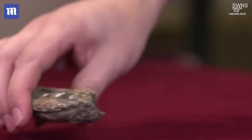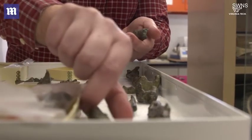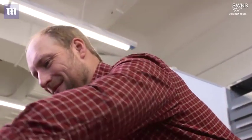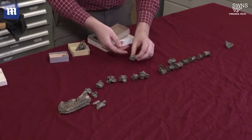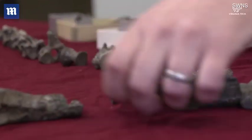I'll put some vertebrae down. Piece by piece, Virginia Tech paleontologist Sterling Nesbitt lays out fossil remains of a newly discovered and newly named dinosaur. This new animal is a relative of Tyrannosaurus rex and its close relatives. Nesbitt, an assistant professor in the Department of Geosciences, says what's surprising is its size.